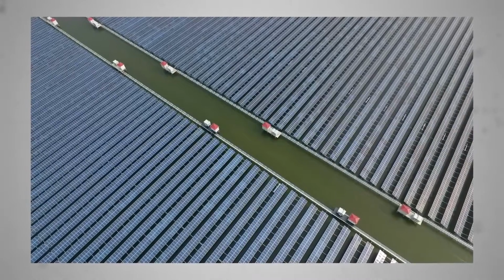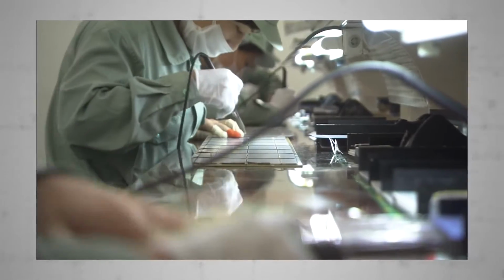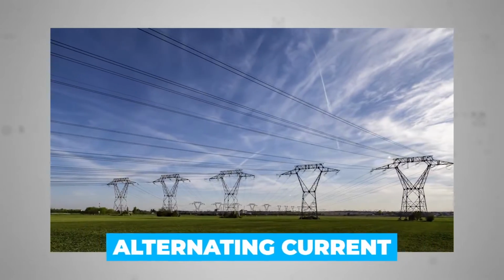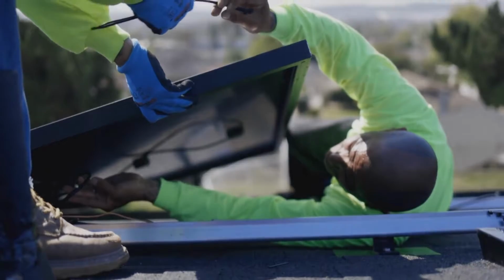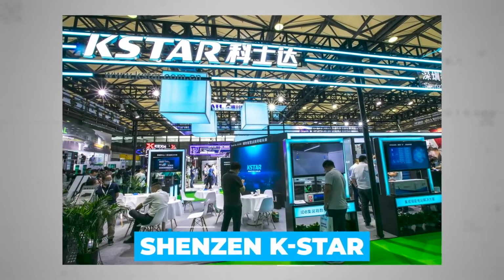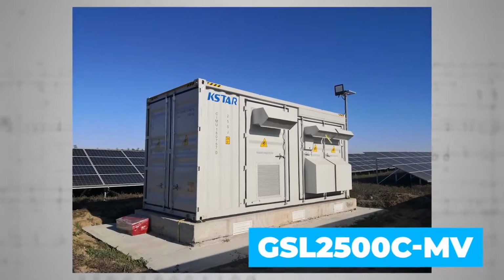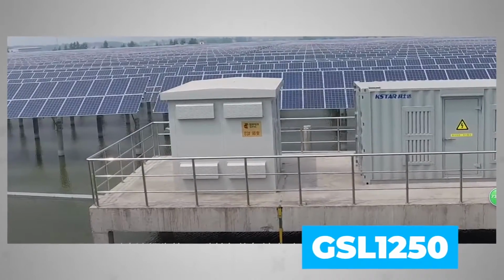Not least the inverters, kit designed to convert the variable direct current output of photovoltaic panels into a useful alternating current to be fed into the electrical grid and in turn to your home. Inverters here need to be designed to cope with wet and sometimes choppy conditions. In the case of the giant Hangzhou Fengling plant, Chinese inverter maker Shenzhen K-Star Science and Technology provided its catchily named GSL2500CMV and GSL1250 sealed inverters for the job.